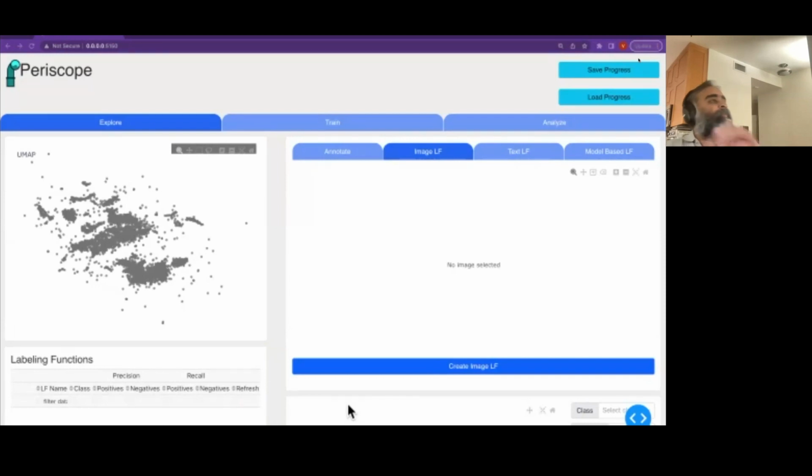Hello and welcome to Periscope. Periscope is an application developed by the Snorkel research team, which is used to do image classification. So today we're going to show you how our typical image classification workflow happens. And for this particular example, we're going to use the DOTA dataset, which is a satellite image dataset.